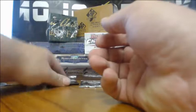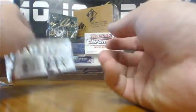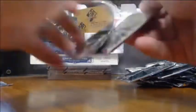Justin Jackson, Evan Gattis, Robinson Cano, and Tim Lincecum. Michael Wacha, Hunter Pence refractor, Yu Darvish, Dexter Fowler. Last pack, guys. Guess we'll do Bowman Chrome next. Matt Cain, Adam Jones, and a Pablo Sandoval refractor. Giants get a lot of refractors.